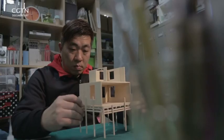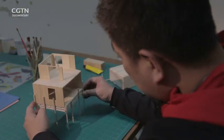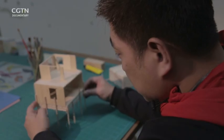Lacking a real-life Mount Davis squatter hut to refer to, Lai isn't too sure about what material to use for his model's tin exterior.